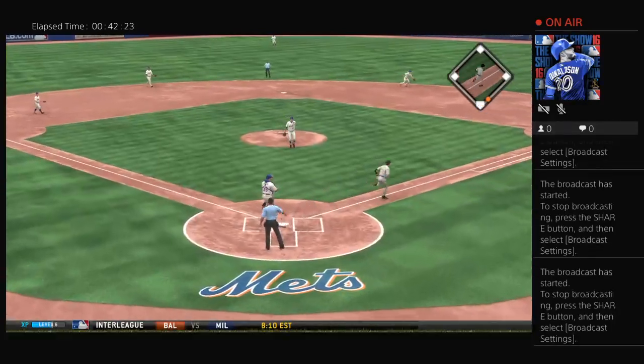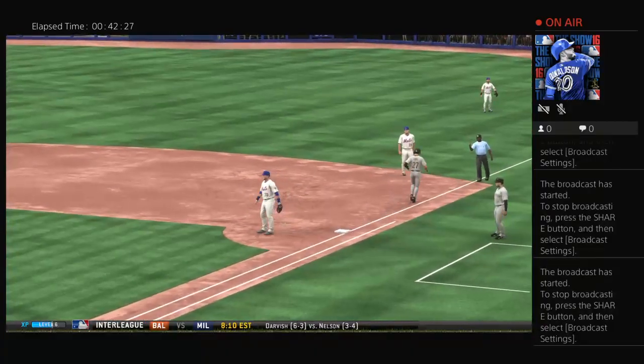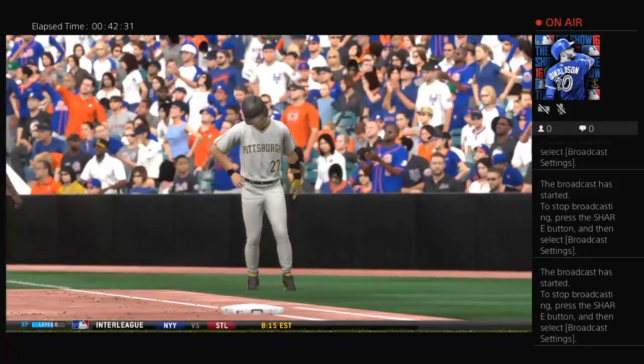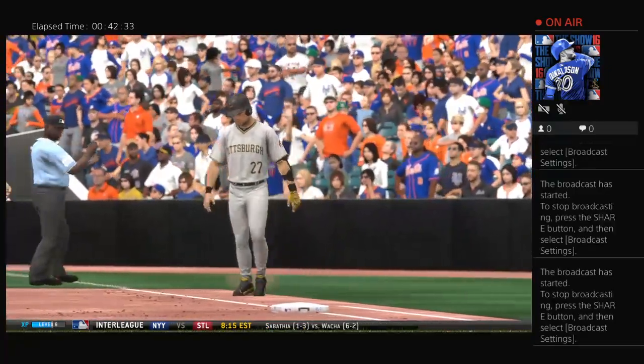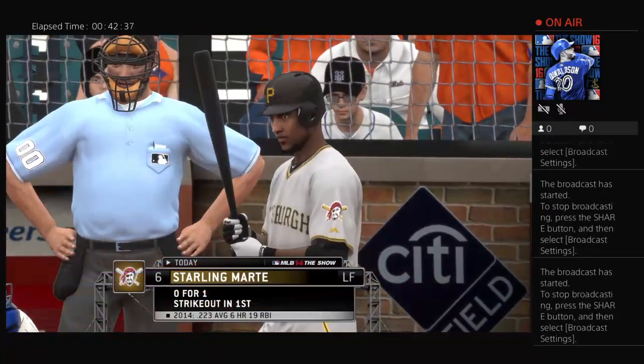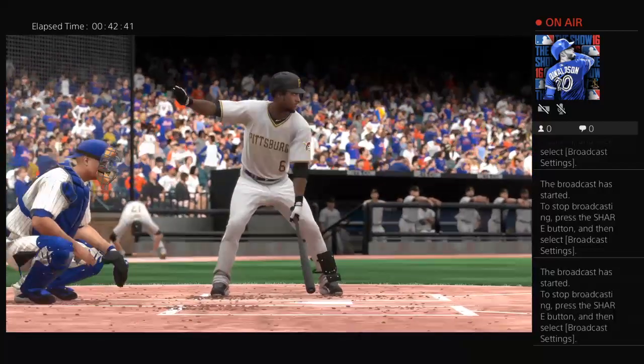Struck him out, but he'll try for first on the dropped third strike. Throw to first will take care of him. Score it 2-3 on the putout, and there are two gone now. Up next for Pittsburgh, left fielder Starling Marte will try it again. Set down on strikes his first time.